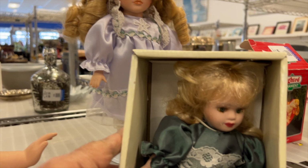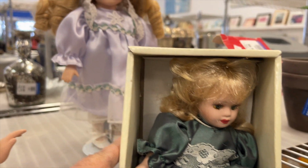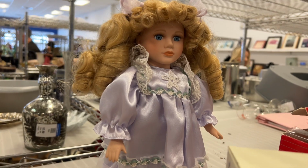One thing I don't do is pick up dolls. Look at this one, looking like whatever happened to Baby Jane. You're not coming home with me, and neither is Shirley Temple.